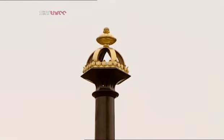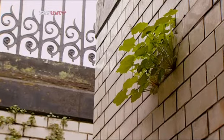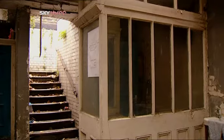And what are your hopes for the future of this place? Some people would like it to be a lavatory again, but you'd have to have an attendant. There's no disabled access, so we can't do that.